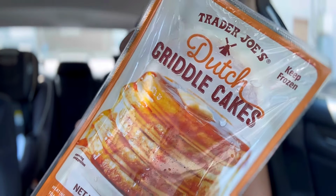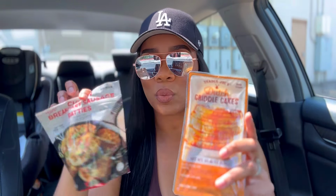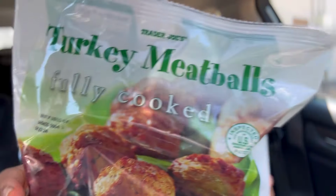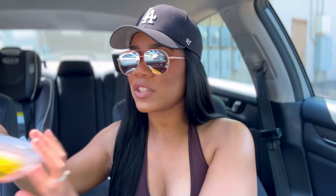I was super excited because they did have the Dutch griddle cakes in stock. I cannot wait to have these for breakfast in the morning. Sharika B paired these with one of these for an old school McDonald's McGriddle, and it looked super good. So I'm gonna make myself and my husband one of those in the morning. She also recommended these turkey meatballs, so I picked up these as well. And then lastly, I just picked up some chicken breast for Cajun chicken salads and things like that. So that is what I picked up from Trader Joe's.